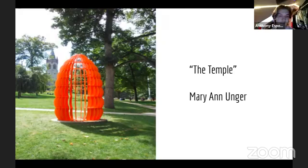As for some of the feelings that this piece invokes, does anyone have anything, how it makes them feel right off the bat?